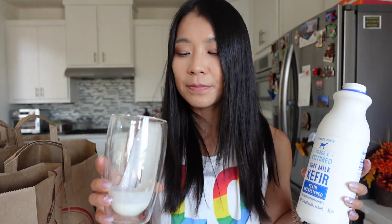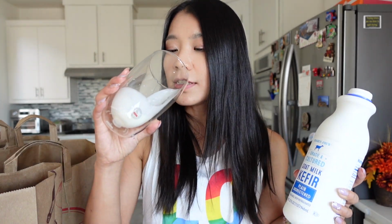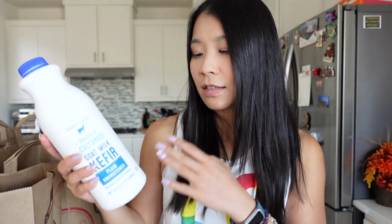It's very creamy. It kind of tastes like normal kefir, but at the end you can taste that goat milk flavor. And it is definitely thicker than the normal kefir. It has a little bit of that lamb taste at the very end. But I think this is probably more acceptable compared to the normal goat milk because it's not as strong, since it's been cultured. It's kind of yogurt tasting. Overall, it's pretty thick. I think this is whole milk, so it has 8 grams of fat.